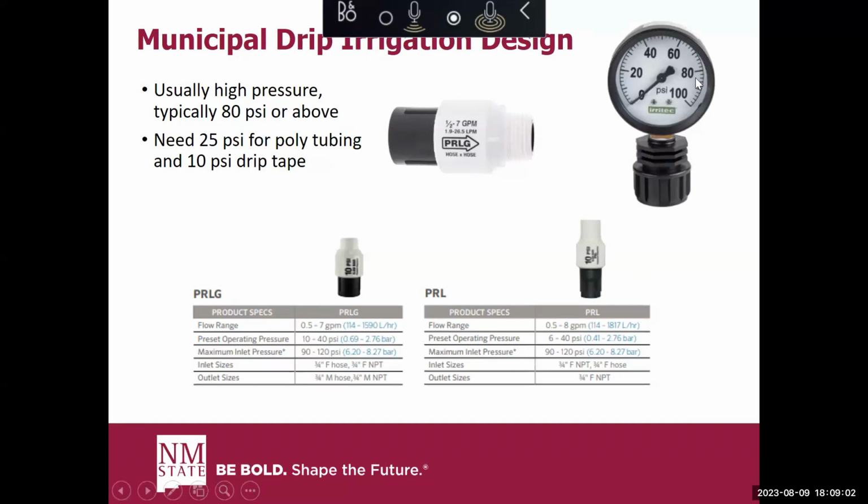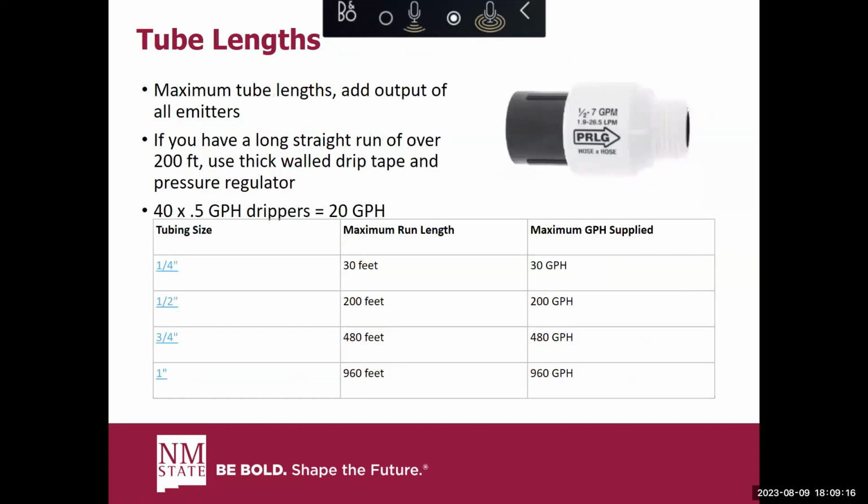So what you can get to test the water pressure from your spigot, if you really want to get into it, is you can get this pressure gauge and you literally just put it onto the bottom of your spigot and screw it on and it will tell you. So tube length.